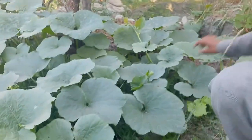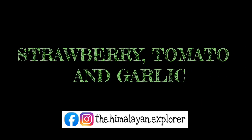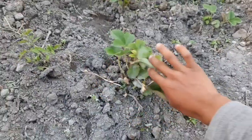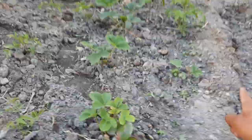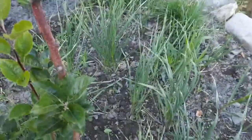Another vegetable, guys, we are having in this orchard is pumpkin. So these are all pumpkin plants, or you can say creepers, but no pumpkin is visible right now, so I can't show you. It's just the leaves, and I think here pumpkin may grow. So we are also having pumpkin, guys. And so guys, now here I got a strawberry plant, but no strawberry is visible right now. And these are the tomatoes again, and here is the garlic.